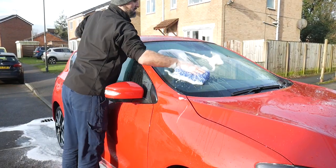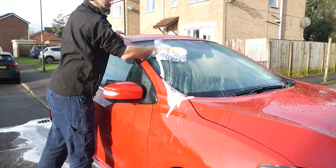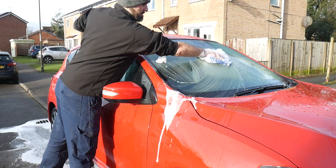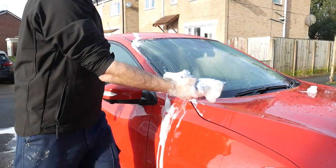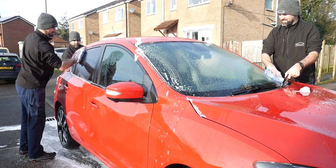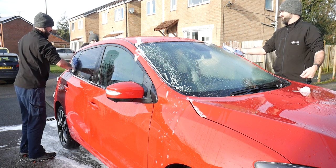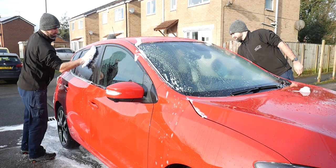So onto the shampoo then, and my initial thoughts were that it wasn't the sudsiest shampoo that I've ever used. However, after dipping in the pressure washer gun a few times, it does foam up and it does transfer well onto the car later on, so bear that in mind. Also, I've got a couple of extra helpers here helping me with this just to try and speed things up a little bit on this cold wintry weekend cleaning this car.